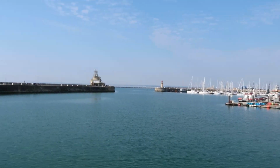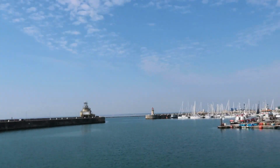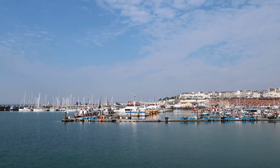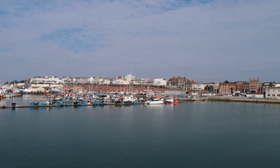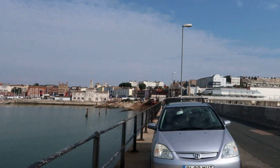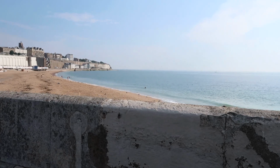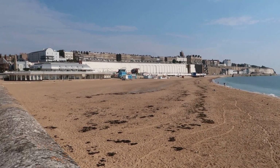I want to give you a bit of a pan round. You can see the harbour going out. You've got a jetty going out to sea and protecting the harbour. As I pan round, you'll see the town going out in the distance. It's all quite nice. What I have noticed is there are some quite brave people swimming in the sea this morning. It's braver than me for 8:30 in the morning, but the town goes out.